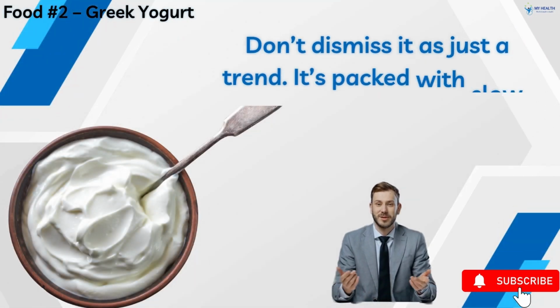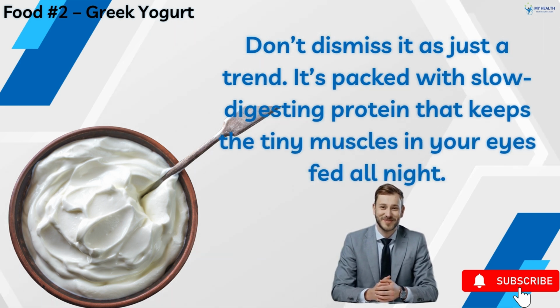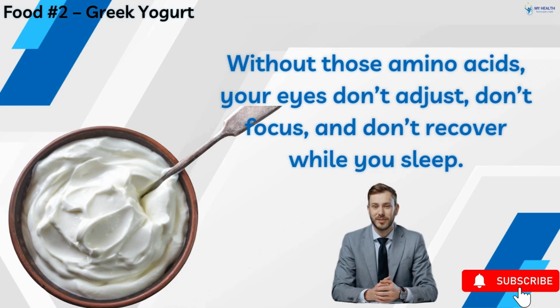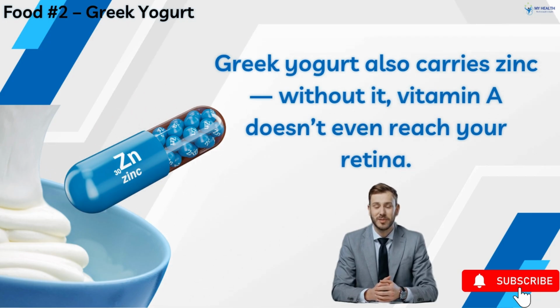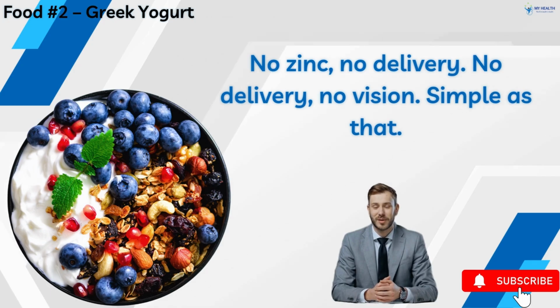Food number 2, Greek yogurt. Don't dismiss it as just a trend. It's packed with slow-digesting protein that keeps the tiny muscles in your eyes fed all night. Without those amino acids, your eyes don't adjust, don't focus, and don't recover while you sleep. Greek yogurt also carries zinc. Without it, vitamin A doesn't even reach your retina. No zinc, no delivery. No delivery, no vision.